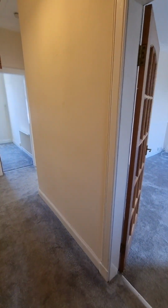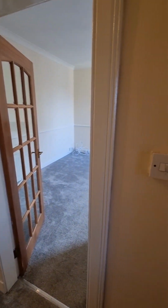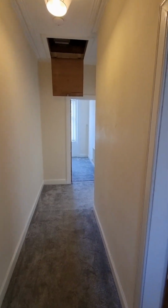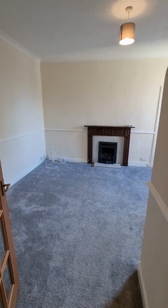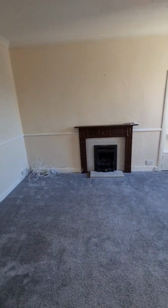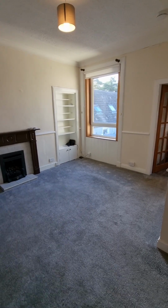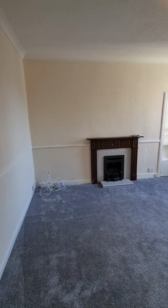So we come into the property just here and you have this really spacious entrance hallway. And just above there you'll see the access to the loft. Now what I'm going to do is start in the living room and make our way through the property. So straight away here you can see what I mean when I say spacious. This is such a great sized living room.